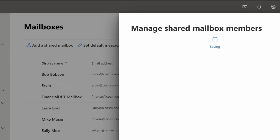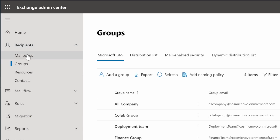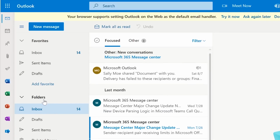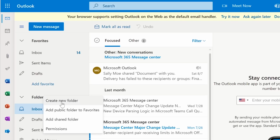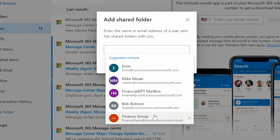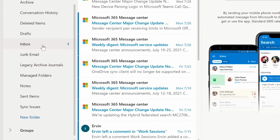Once this is created, there's also an alternate way to keep in mind, and that is through groups. So underneath Recipients, instead of selecting mailboxes, select groups, and if you create a Microsoft 365 group, it automatically creates a mailbox for that group. So keep that in mind. Now don't forget, users need to go to Outlook to add the shared mailbox, and that is done by adding a shared folder. This is how users can now access shared mailboxes.